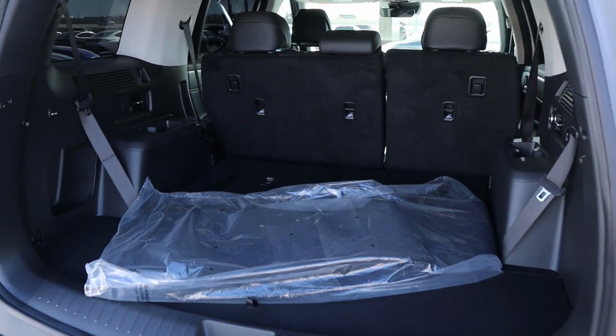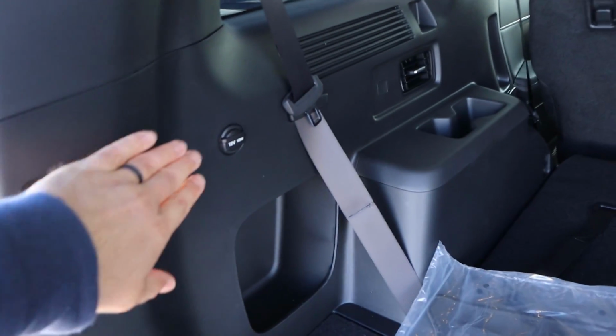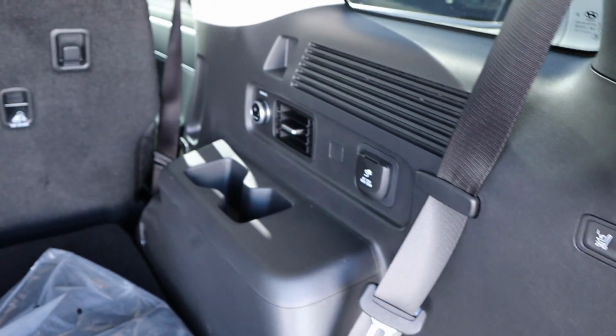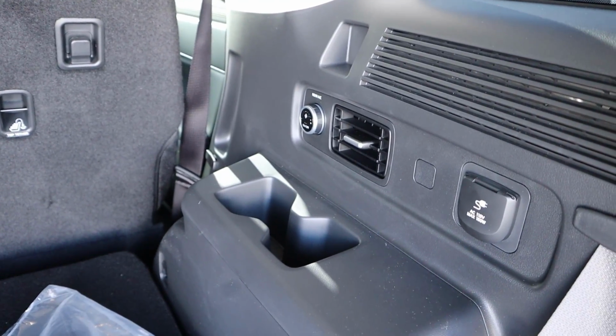Now, popping into the Santa Fe, you guys can see we've got a little 12 volt here, and then we got the seat lowering down for the second row on the other side, got an outlet, and then we have our own climate zone here in the back as well.